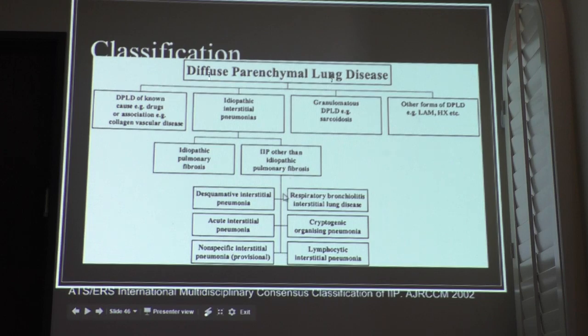when you hear the word diffuse parenchymal lung disease, it's the same thing that I'm telling you. So diffuse parenchymal lung disease, the differential is pretty broad. It's either one of the DPLDs related to a rheumatologic disease or a drug, or the idiopathic category. In the idiopathic, we have idiopathic pulmonary fibrosis versus the other ones. Probably you need to memorize two of them and you'll be fine for your boards.